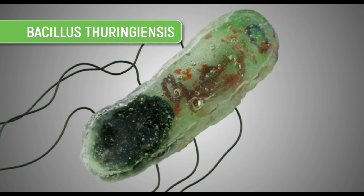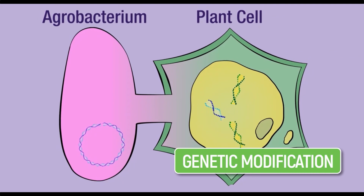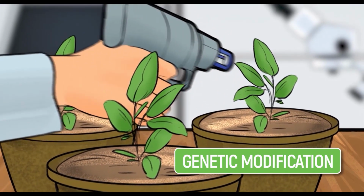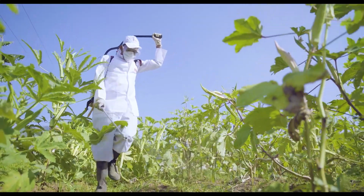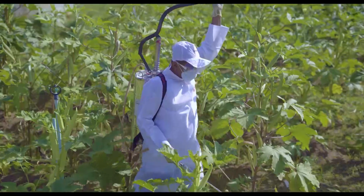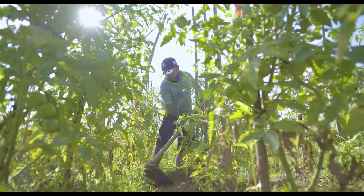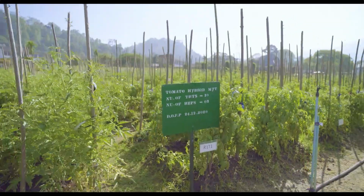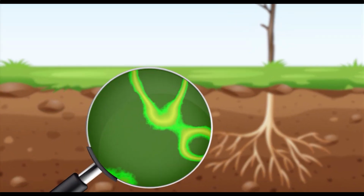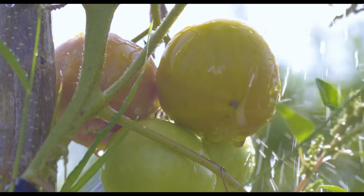The gene is from the Bacillus thuringiensis, a common soil bacterium. The method is called genetic modification. It allows farmers to reduce the use of insecticides. Some genetically modified crops are herbicide tolerant, where the herbicides only kill the weeds and not the crops. The gene comes from a soil bacterium. This helps farmers to manage weeds better.